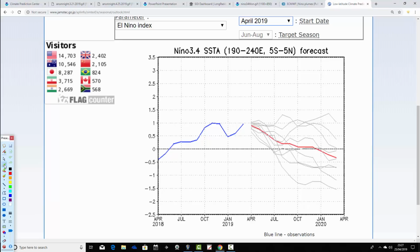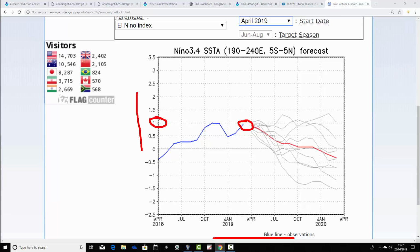Again, same idea, the dates are along the bottom of the chart, temperature anomalies on the side. That's where we're starting off at right now: 1 degree above average, weak El Nino. The red line is the ensemble mean. You can see that's pretty much downhill all the way from where we are. So by the summer, by July, we're back to ENSO neutral.